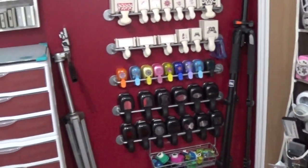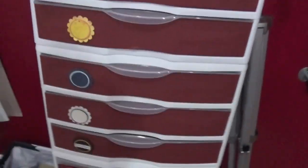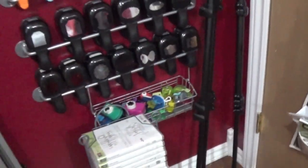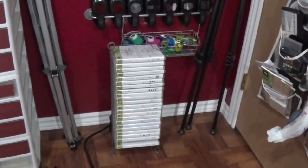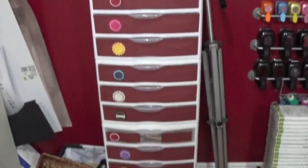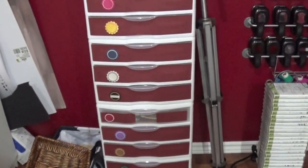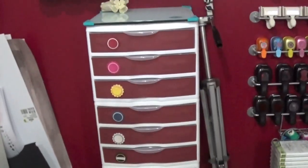I'll find better storage for my tripods. And this here, well, I'll move this over here for now. See, this is what I have to do. I have to move things around. I don't like that. But that's just a CD holder or a DVD holder, and I put my Stampin' Up! stamps in there. So these stacks here, these used to go on my desk, and standing all four up is like 3.5 feet.